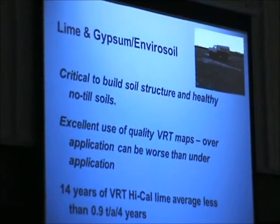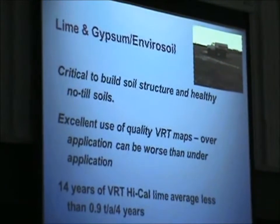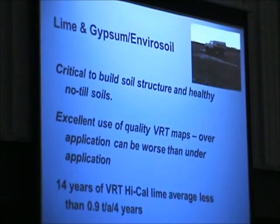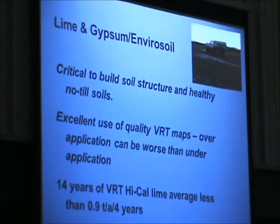I'm going to kind of buzz through this so we can get to some of the other goodies. We use multiple amendments, or sources for nutrition. We're big believers in high-cal lime. We pay a lot of extra money to bring in high-cal lime. That's pretty much a rule on this farm.